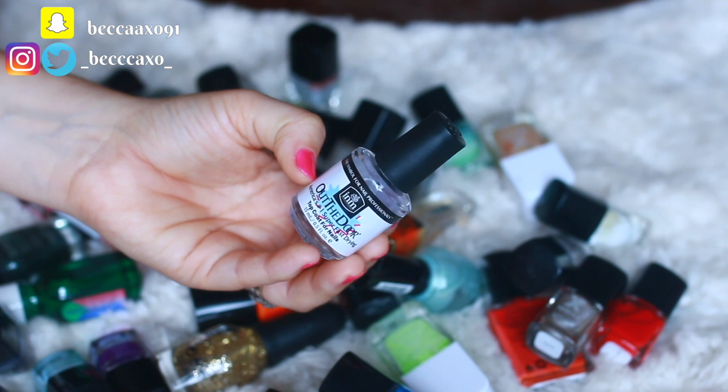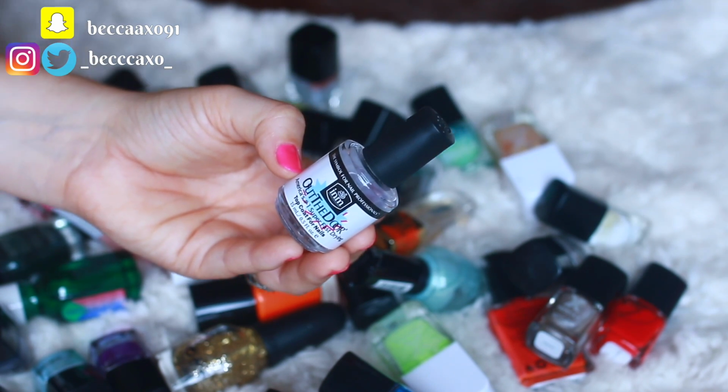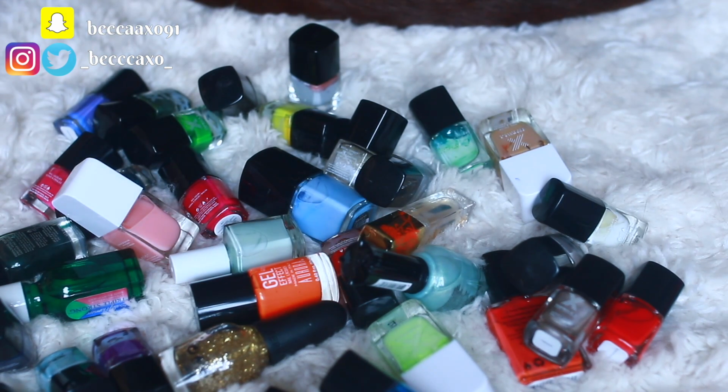I don't know if this is cruelty free or not, but I'm pretty sure I've seen that Seche Vite is cruelty free, so if this one's not, I'll probably go back to using Seche Vite because I used to use that all the time. But this one's really nice. You can get it at Sally's. I'll have to check and see if it's cruelty free, so I'm gonna hang on to it for now because obviously I'm trying to use it up.